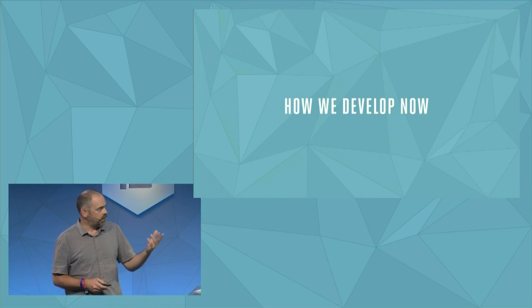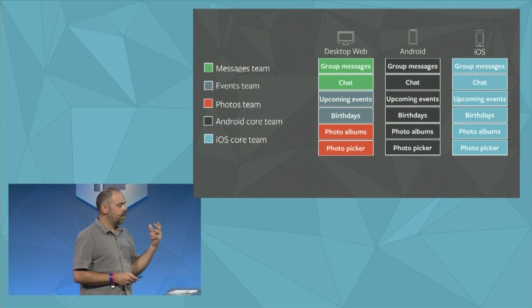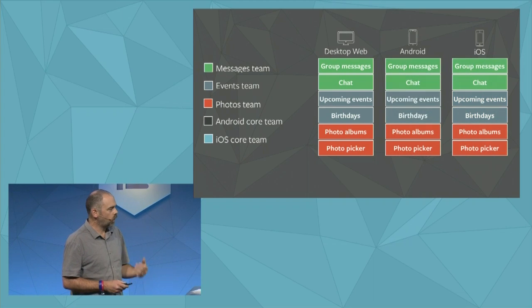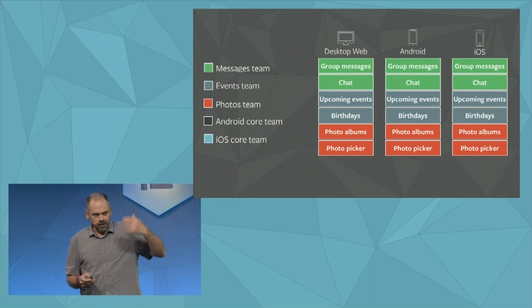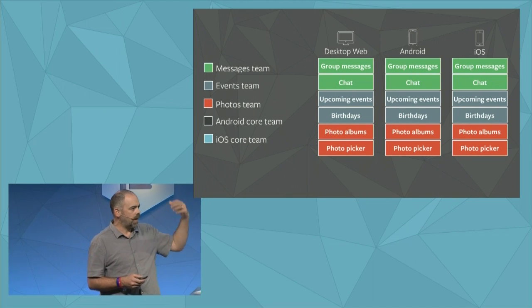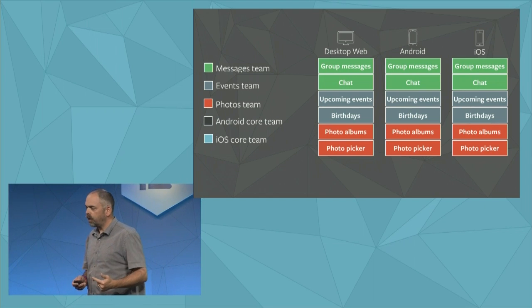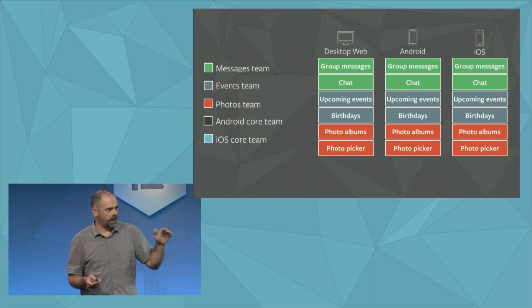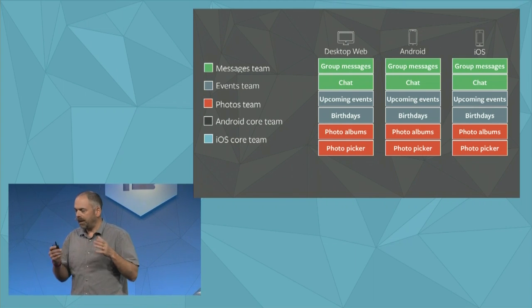The first thing was obvious, and Tom talked about this. Take that stack, take that siloing of the teams, and crush it organizationally. The way we work now is there are no columns of iOS developers and columns of Android developers. There are photo developers, there are events developers, and there are messages developers. And they work across all platforms. And if some new crazy platform comes up, they will support that as well, just as they do all the others.